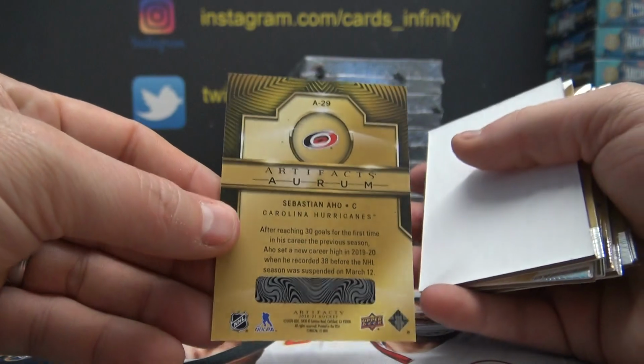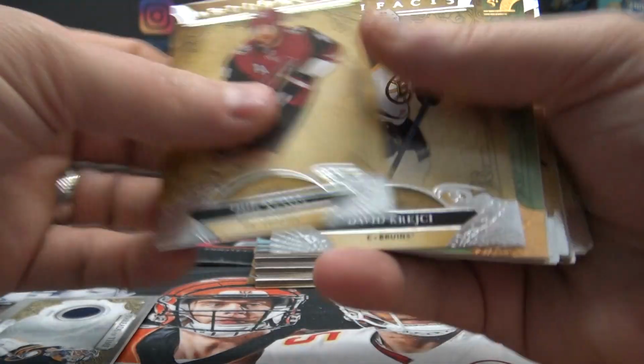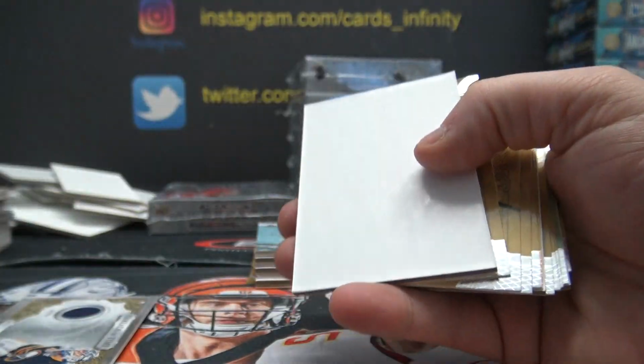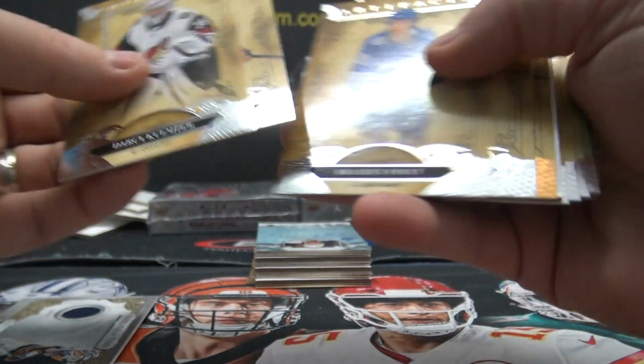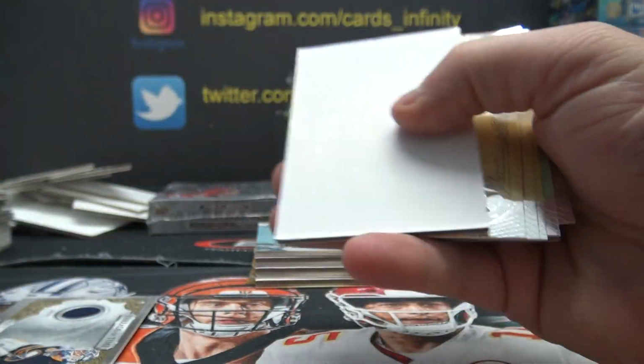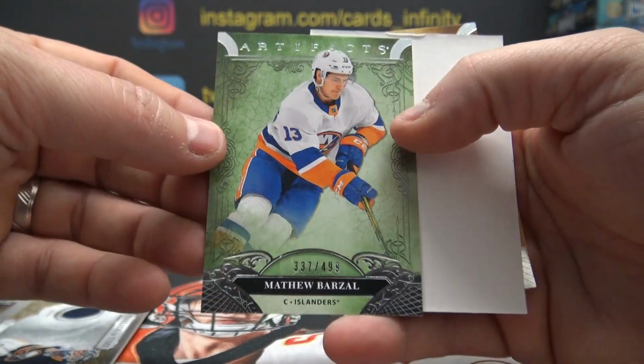Let's see, Sebastian Aho is 9. Mikko Rantanen, 122. 43, Anders Lee. 337, Matt Barzal.